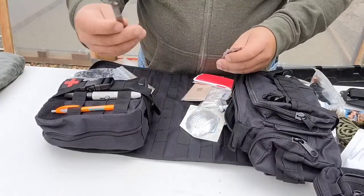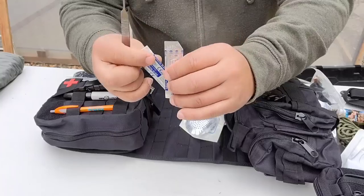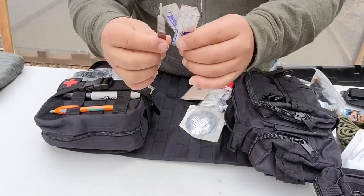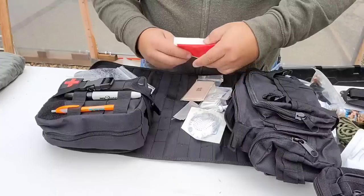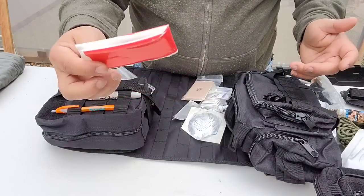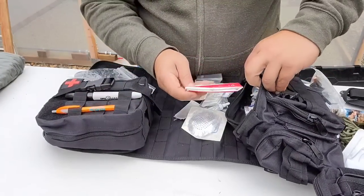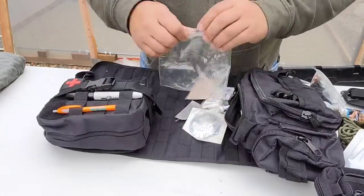I have a scalpel holder with a couple of scalpel blades, or a scalpel with some blades. Got a couple of them. And I've got a signaling flag. Right, this came with a cheapo first aid kit that I got a long time ago. Just never got rid of it. Don't see why I would.